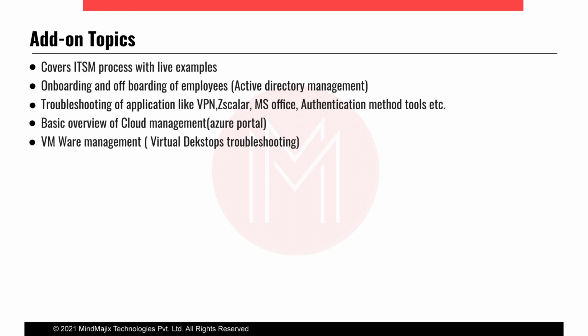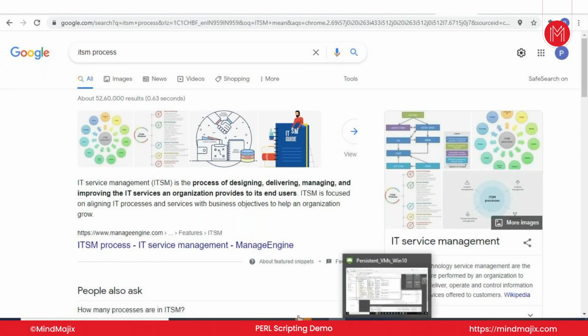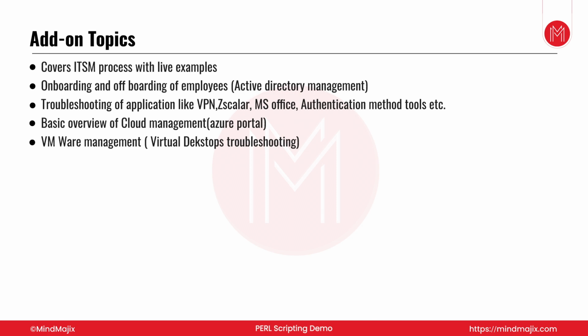And then the topics. As a service desk analyst you need to do troubleshooting of multiple applications, or handle multiple application accesses. First of all, the ITSM process. ITSM is currently the fastest growing process. Let's show an example on ITSM. See, it covers a lot of information, where we can design, deliver, manage, and improve the process. How to improve the process? It should follow a particular procedure. You have to follow this procedure and deliver to the clients in a good manner. Then only the customer will be satisfied. If you follow a method, it will be a good process, right?